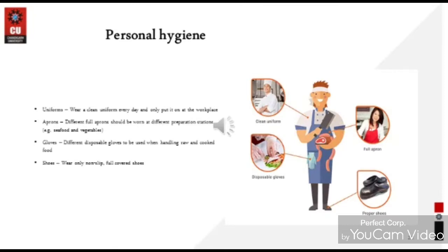Personal hygiene. Personal hygiene depends on these things: the uniform, apron, gloves, shoes. The uniform: wear a clean uniform every day and only put it on at the workplace. The second one is apron. Different full aprons should be worn at different preparation situations like seafood and vegetables. Now the third one is gloves. Different disposable gloves should be used when handling raw and cooked food. Now the fourth one is shoes. Wear only non-slip, full cover shoes.